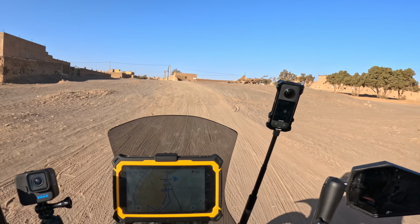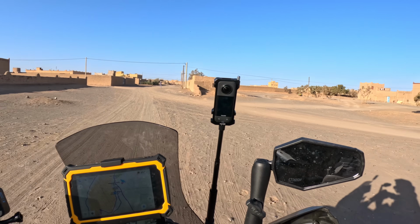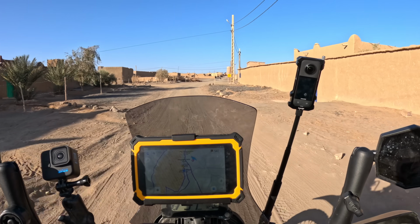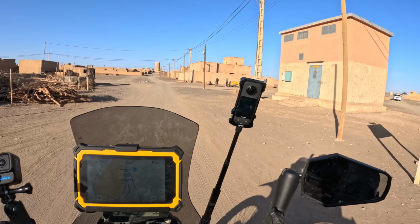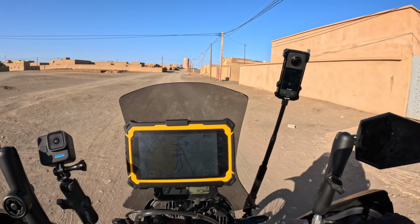I don't need to fill up my extra tank as well at the rear. I'm just going to keep the rear light. I'm also not bringing all my luggage. I just brought tools and water, that sort of thing. But I'm trying to keep it as light as possible today because, well, I'll be hitting some sand. And the lighter the bike, the easier that will be.